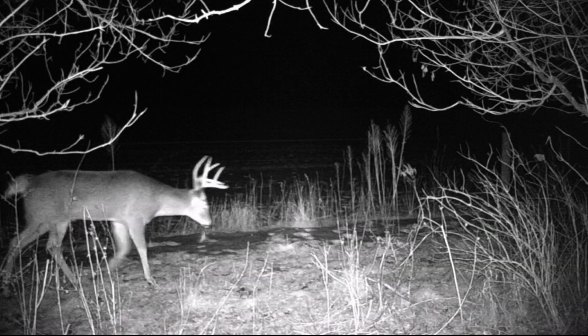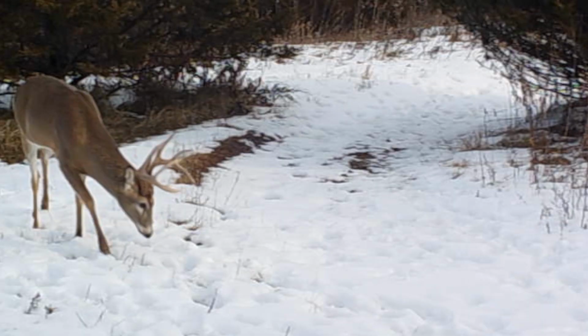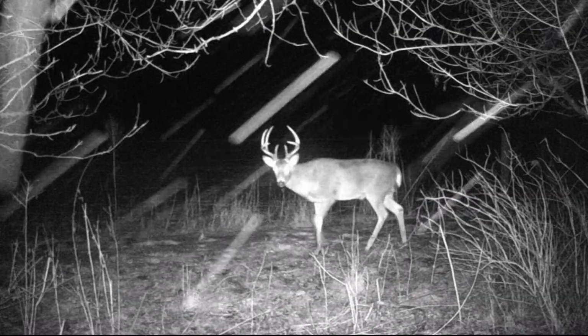I thought his genetics were phenomenal. But once I actually held those antlers, I knew this has gotta be a 3.5-year-old buck. The antlers, the tines were really long, reaching for the sky. That's why we called him Skyscraper.